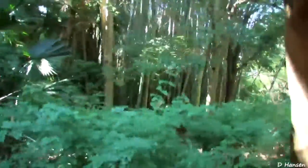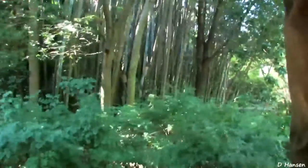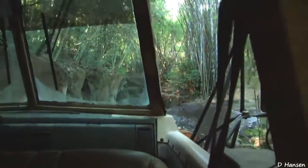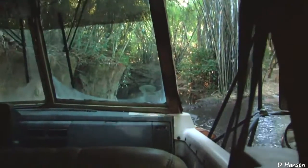Any poachers or illegal hunters entering the area, we constantly have wildlife rangers on patrol, making sure that those poachers are not entering the area. We're actually going to check in with the airborne warden in the reserve just before we enter.